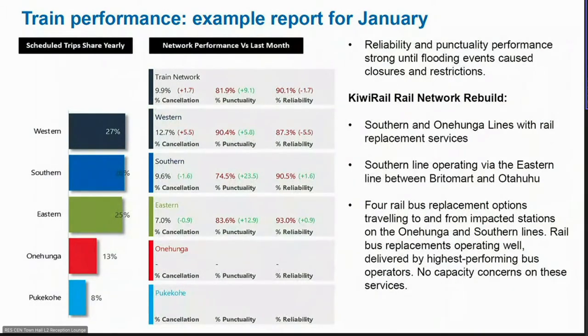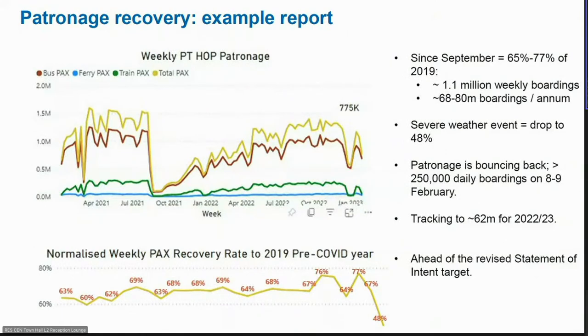What's the difference between punctuality and reliability? So reliability is, did the service actually operate? In bus, it's did it start from its first stop within 10 minutes of the scheduled time?